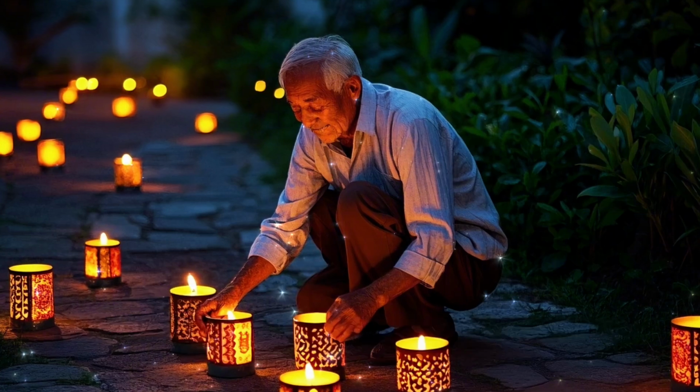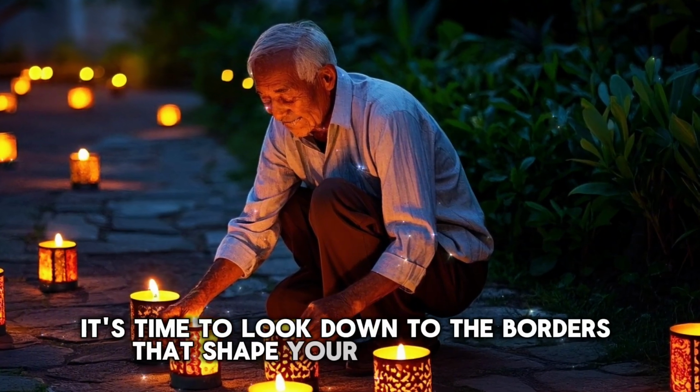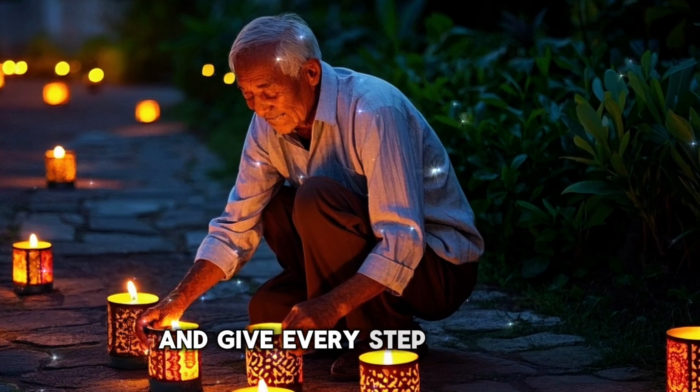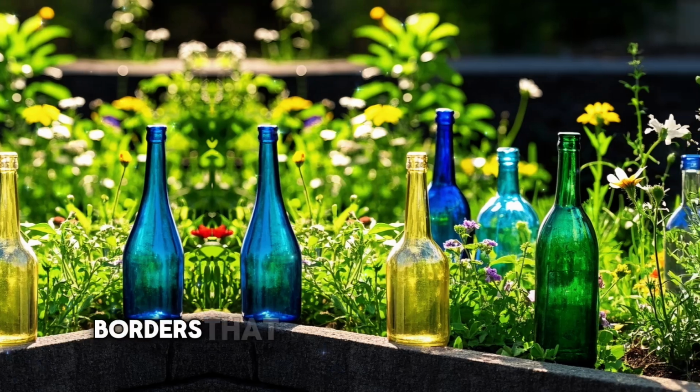Now that we've lit the night, it's time to look down, to the borders that shape your garden's flow and give every step a story. Let's dig into that next. Part 8. Borders that Delight.